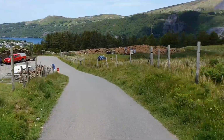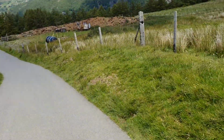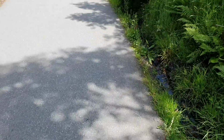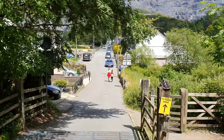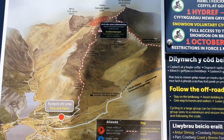Civilization. Back on the road. A surprisingly steep one. So it's down into the village now. Find my car. Hopefully intact. Ooh, ice cream. And there we go. End of the Llanberis path. So it stops at this little street here. The end of which is the hotel I was hoping to stay in, but was fully booked for considerably far into the future. There we go.